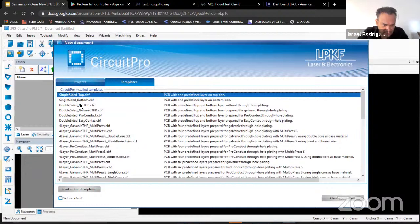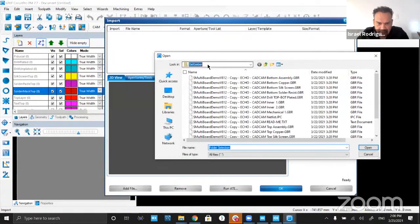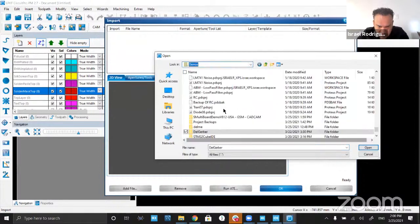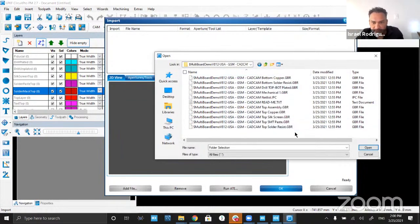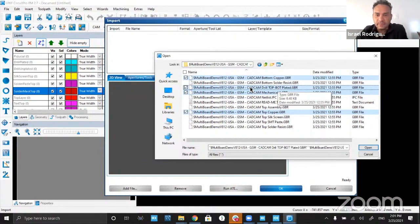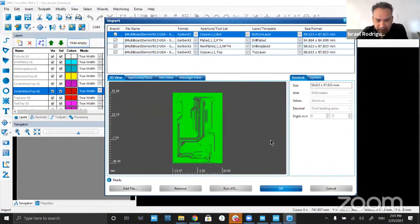So let's say this is a double-sided board, not plated. Just here you go. You have to import this icon, import the information. Where is it? Let me remember the demos. Here we go. This. If you see here, all the Gerber files. All you need for a double-sided board is top copper, Control on the keyboard, bottom copper. You also need maybe the mechanical, and the drill information. Okay, so open. I'm opening the Gerber generated today.